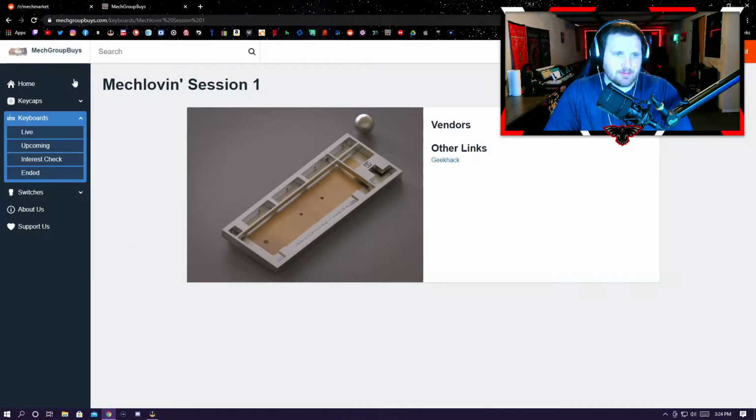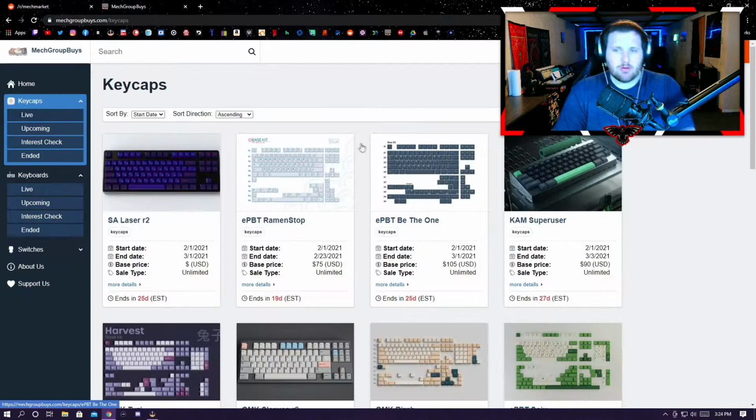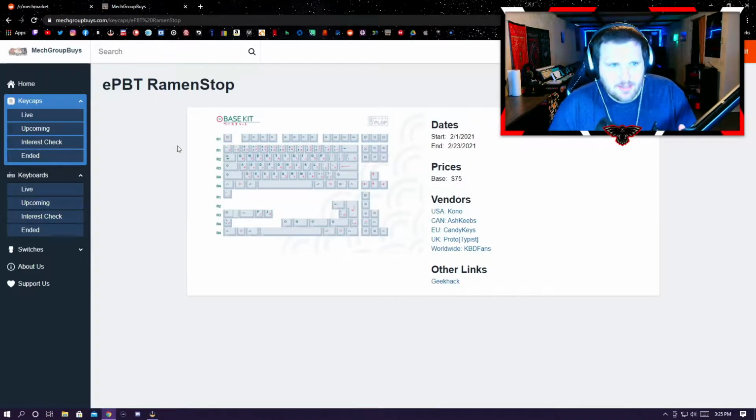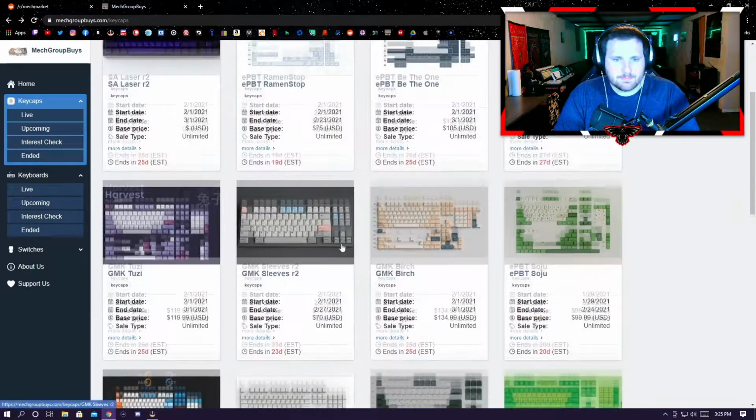Now we'll get to keycaps. So how I work my keycaps is I don't buy keycaps unless I have a build planned for them. I just don't buy excess sets of keycaps just because they're up. Like this SA Laser R2, yeah, I like the keycap set, but I'm not gonna just buy it because I want it.